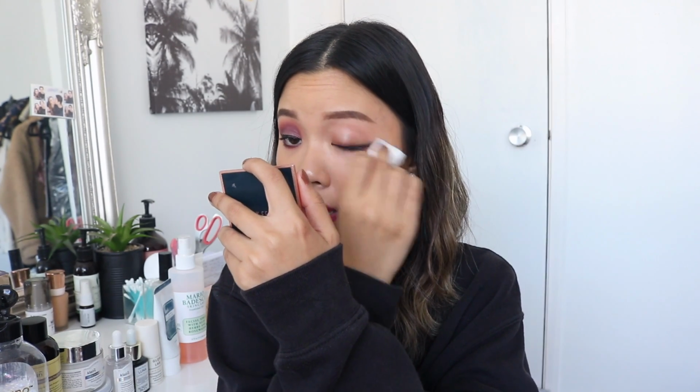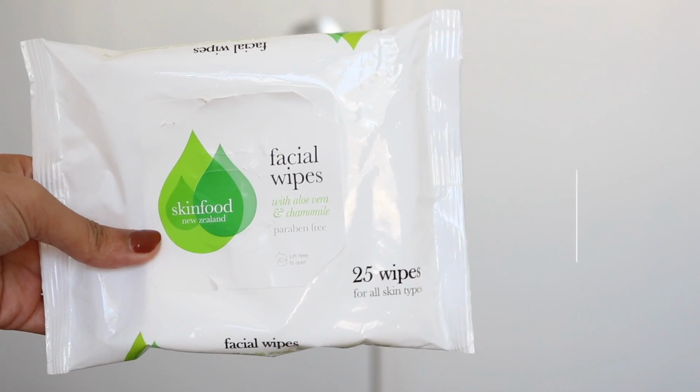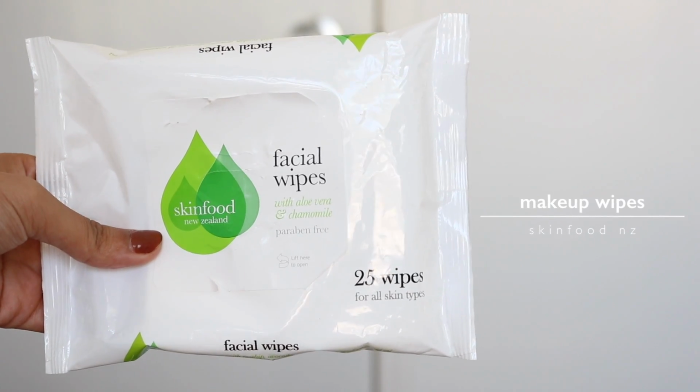My eyeliner is a little bit harder to take off. I will fold the cotton pad and just continue taking the rest of the makeup off. I don't really stress too much if I can't get my wing liner off. I will take it off with a makeup wipe later on. So now that I got most of my eye makeup off, I will start wiping off my face makeup. So I just like to take any facial wipe. This one is from Skinfood. It's their facial wipes with aloe vera and chamomile. I don't know if I'm saying that right. Again, I'm trying to be very gentle with it.